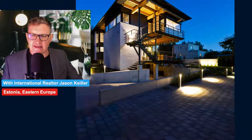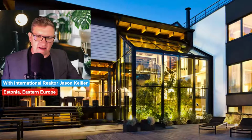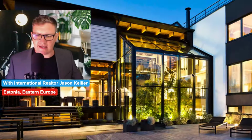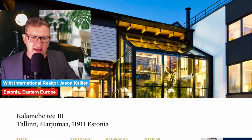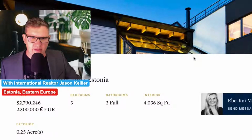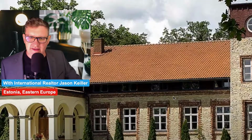There we have it. That is Estonia's modern house. So that's the one we picked for a modern home at 2.79 million US dollars, almost 2.8 million. Big money in Estonia, but look at the value. This house elsewhere, you're talking probably 6, 7, 10, 12 million, depending on where the location is in other parts of the world.